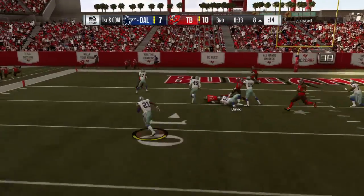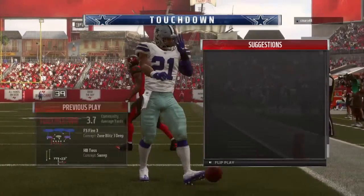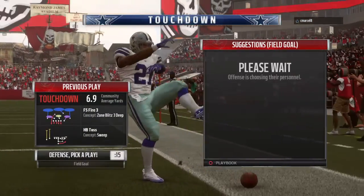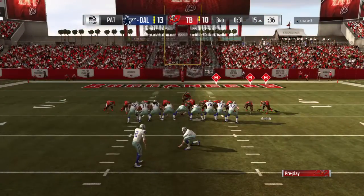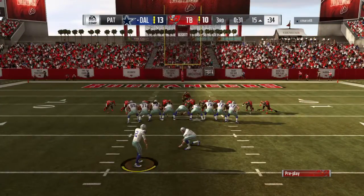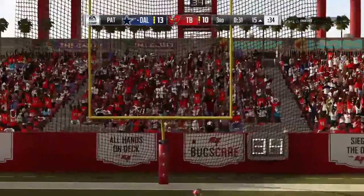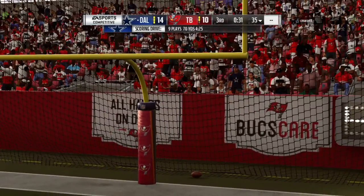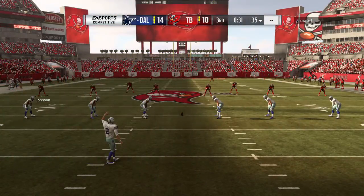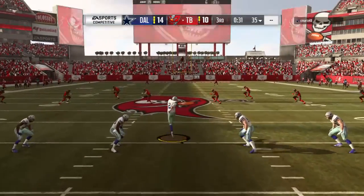Now Elliott. And he will fight his way into the end zone for a Cowboy touchdown. Ezekiel Elliott, his second touchdown of the afternoon. And the Cowboys are in for 6. And that makes it 14-10. The kickoff unit is out on the field, and they will send this one away.